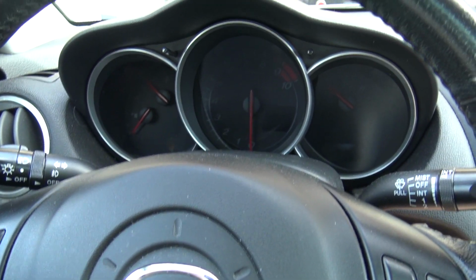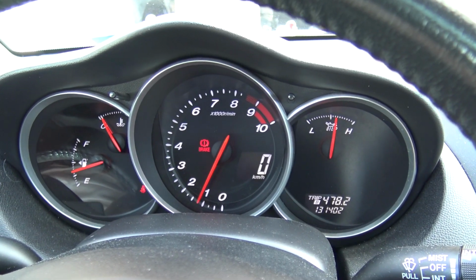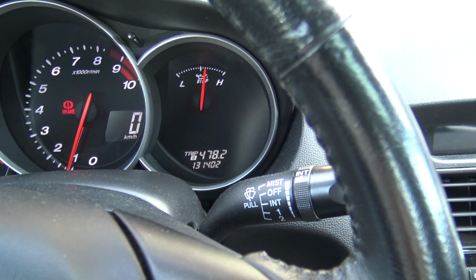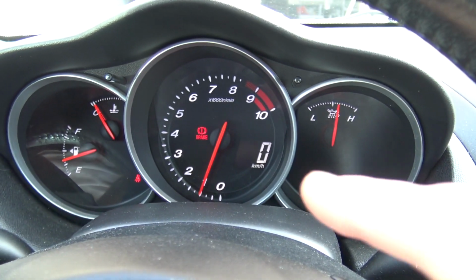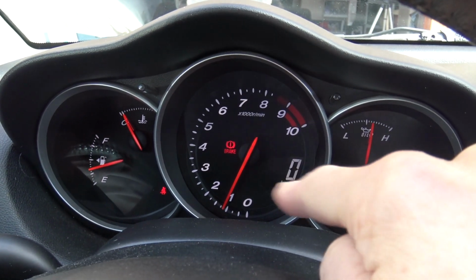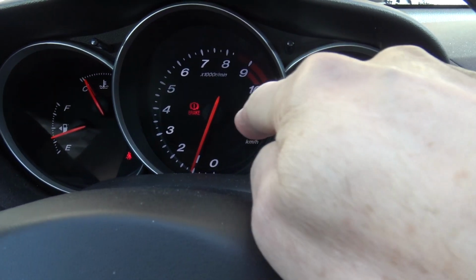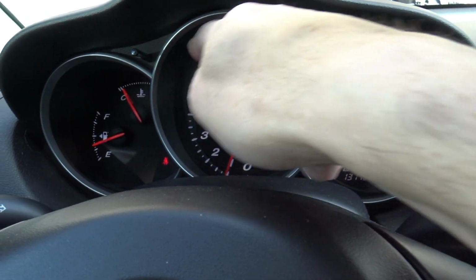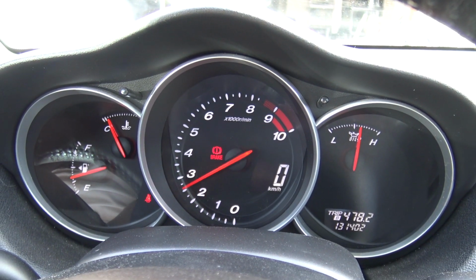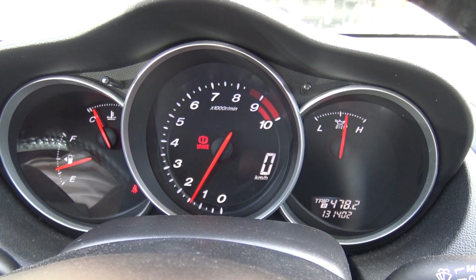Okay, there we go. Pretty straightforward instrument cluster here. As you can see, we've got 131,402 clicks on this car. You can actually adjust this to go between miles per hour and kilometers per hour, and so that's kind of handy, the speedometer, because there's only this speedometer right here. You have this huge tachometer right there, and I'll just blip it for you. You can see the red line is actually 8,500. Pretty nifty.